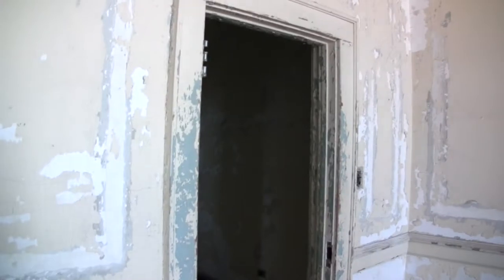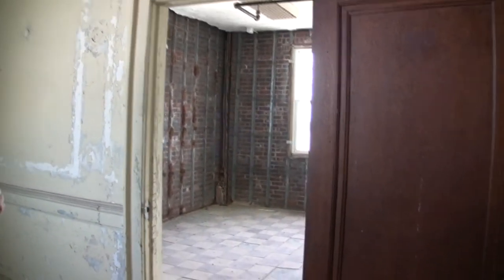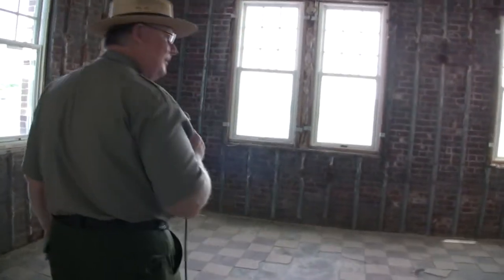Excellent. Let me just do a quick little look around to see here. We have a private bath. And this was the entrance here. Okay, whoops. Didn't mean to zoom that. All right, great. So what's in here? That is another dormitory room. Okay. It's the same kind of setup. Oh, beautiful view.